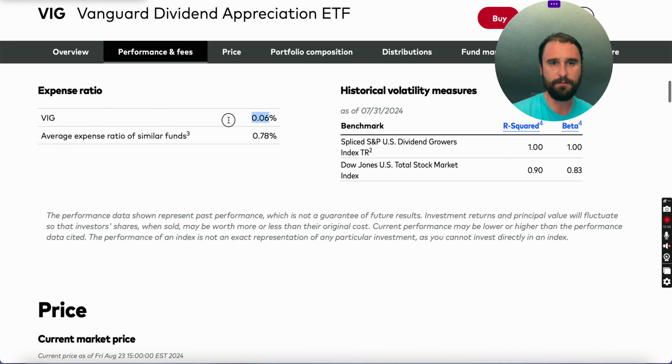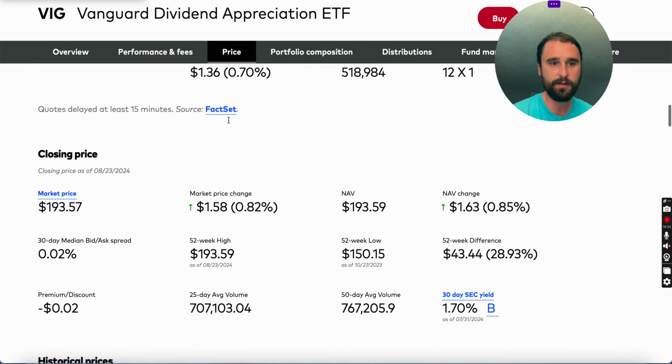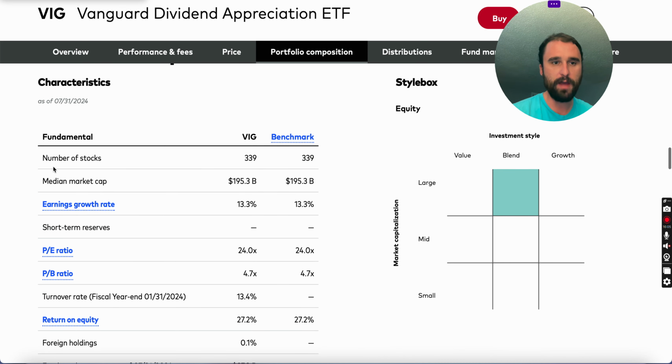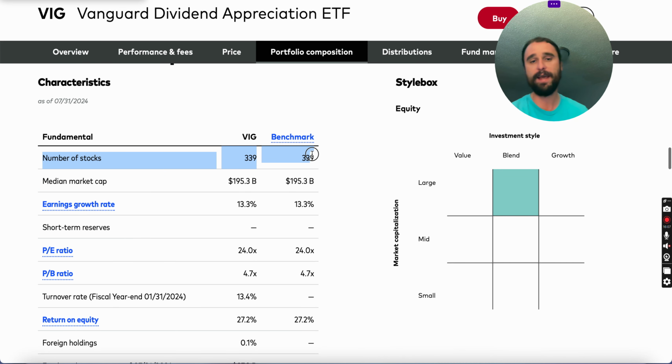So as just a confirmation, expense ratio 0.06, you have the market price, net asset value, and then you have the portfolio composition. In this case, we have 339 companies, a lot more than the other ETF, Noble. That one only had, I think, 66 because it's specifically focused on those dividend aristocrat stocks.